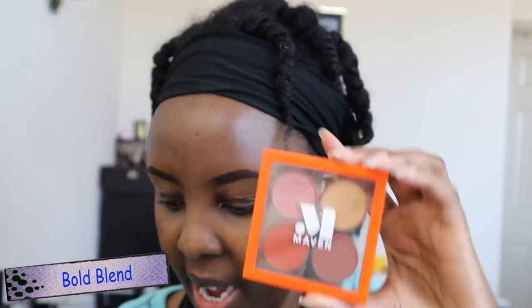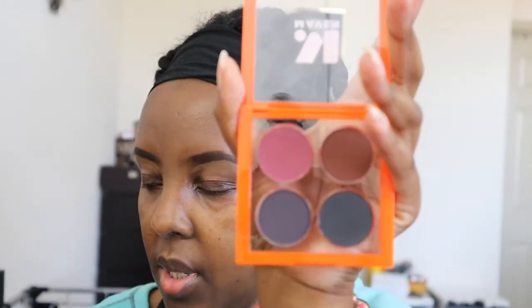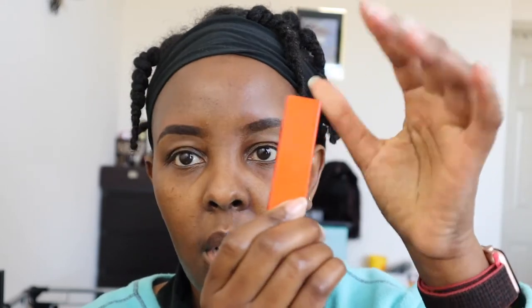So this is the one called Bold Blend, and that's how it looks. The other one is Define, and Define looks like that, and it is a little darker. And that's how Define looks. Then I got a lipstick called Buena, and Buena looks like that. It's kind of a brownish look, but that's what I'm gonna be using, and it has a magnetic closure. I like that. I also got a Brulee, which is a cream eyeshadow, and I'm gonna be using this as a base for my eyeshadow.